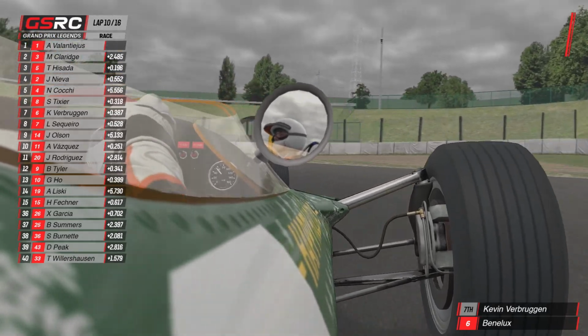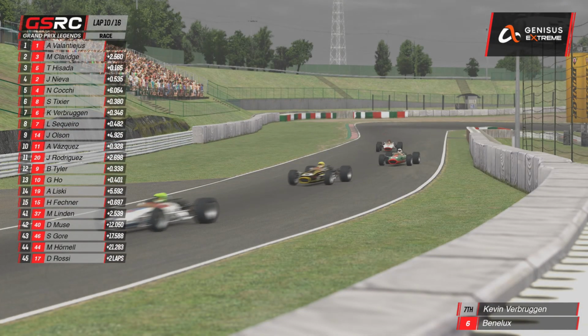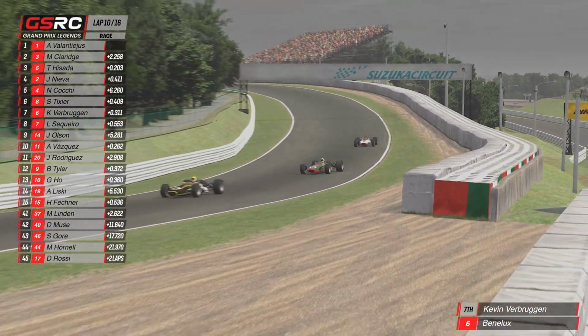And where Tixier got his move done down there in turn number 1, I think is his strong suit as a racing driver. He is so good on the brake pedal with these cars. If he's in the draft, even if he's right on your bumper, you better watch out for that guy.